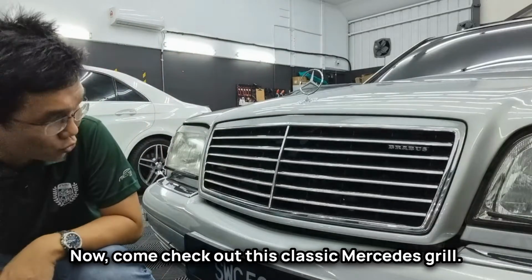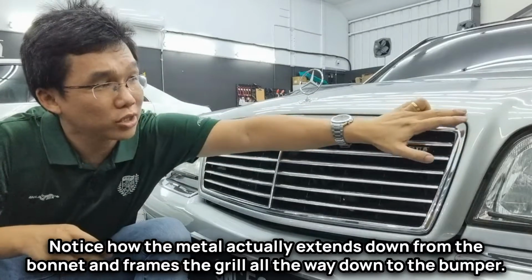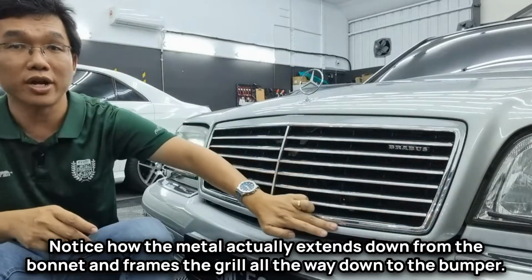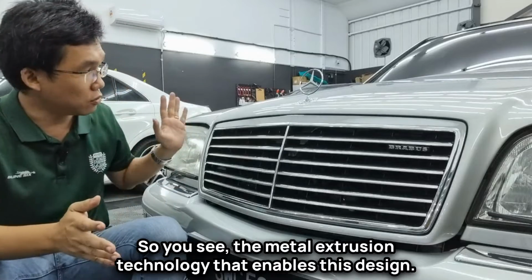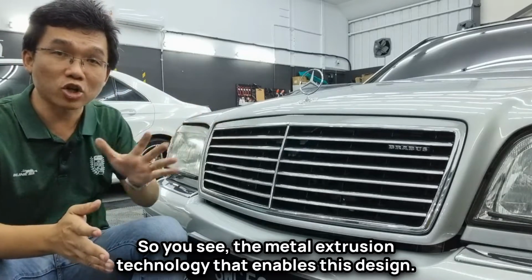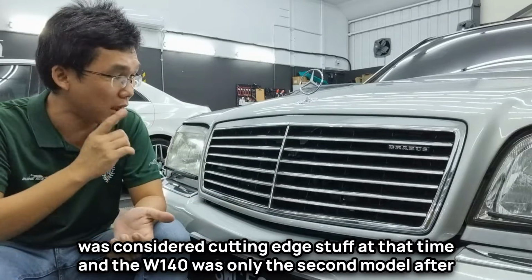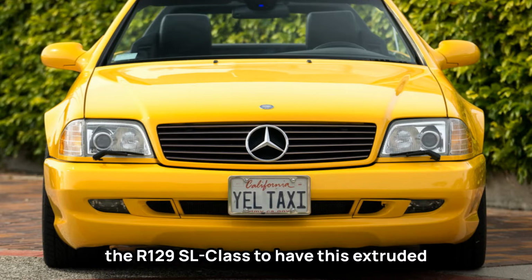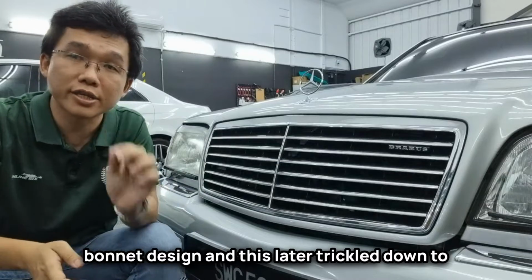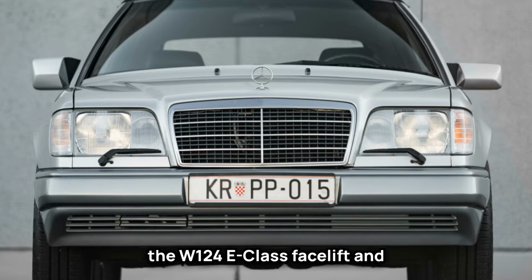Now, come check out this classic Mercedes grille. Notice how the metal actually extends down from the bonnet and frames the grille all the way down to the bumper. So you see, the metal extrusion technology that enables this design was considered cutting-edge stuff at that time, and the W140 was only the second model after the R129 SL-Class to have this extruded bonnet design, and this later trickled down to the W124 E-Class facelift.